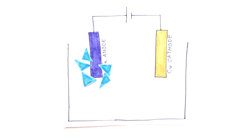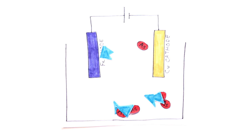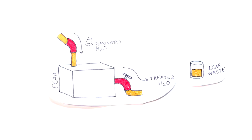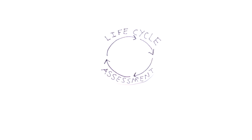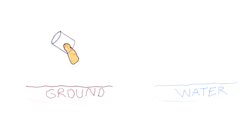ECAR is a process where iron is precipitated and adsorbs arsenic, forming iron-arsenic solids that can be removed physically from the water. But if we really want to live out the magic word of sustainability, we have to realize that the life cycle of that arsenic doesn't end there. For example, how is the ECAR waste disposed of, and how well does the arsenic stay contained in that solid form?